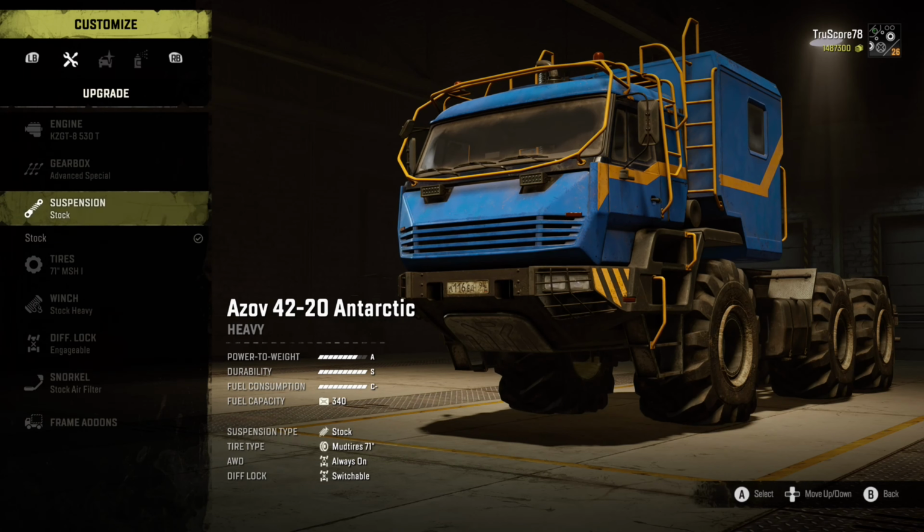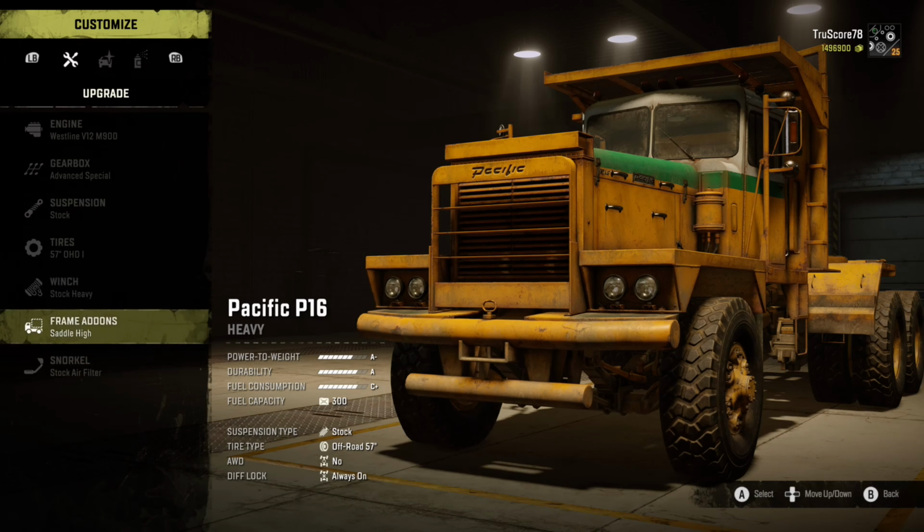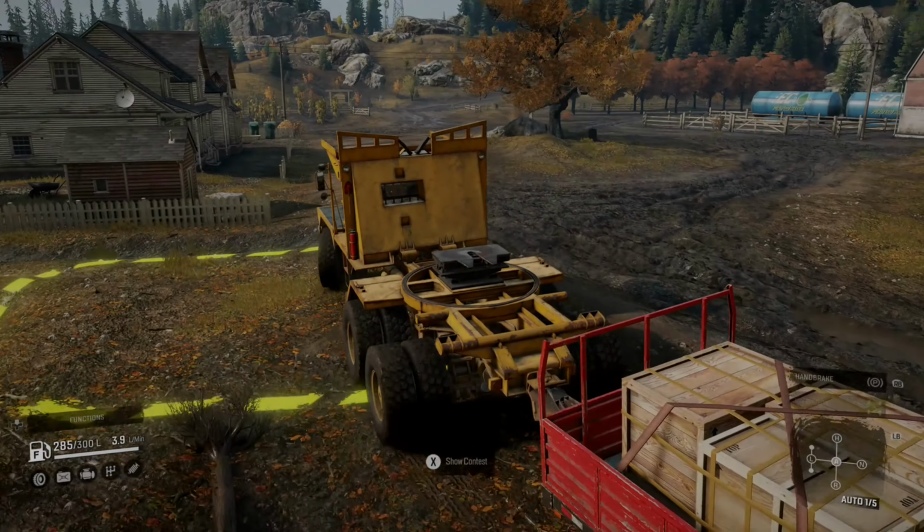Let's get things started with the truck that had the slowest track time. Coming in at number 8, Pacific P16. Like the lighter P12, the Pacific P16 was designed for the logging industry.